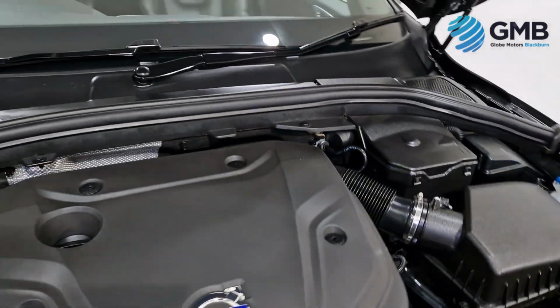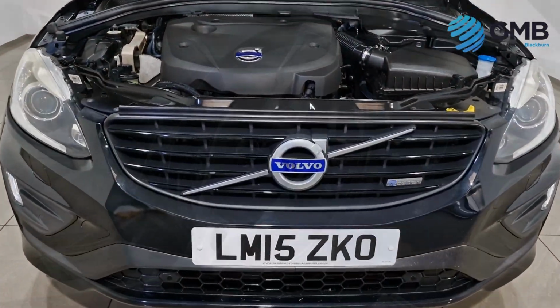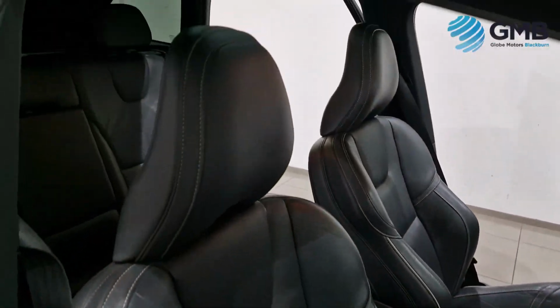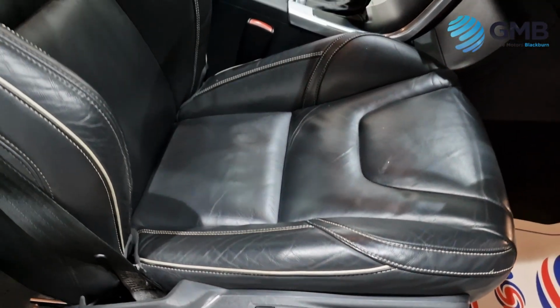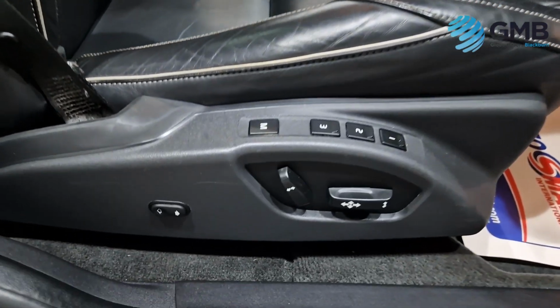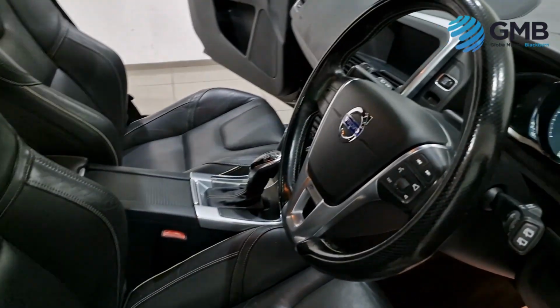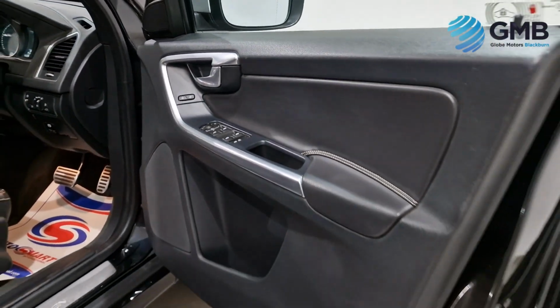This Volvo XC60 has had one former keeper from new, who only did a grand total of 58,680 miles. It has full service history with 10 stamps, 4 of which are Volvo main dealer, and indicates that the last service was only just done less than 3,000 miles ago. It also has an April 2024 MOT, which can be renewed upon request.